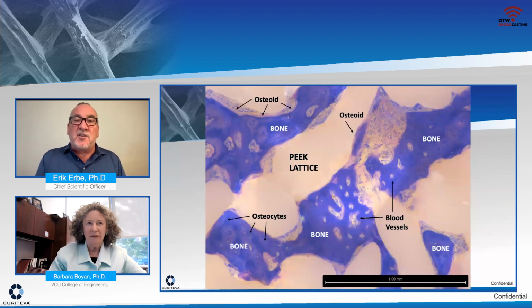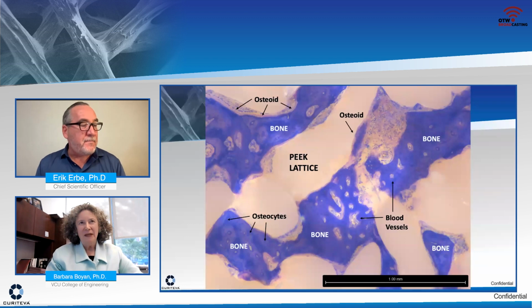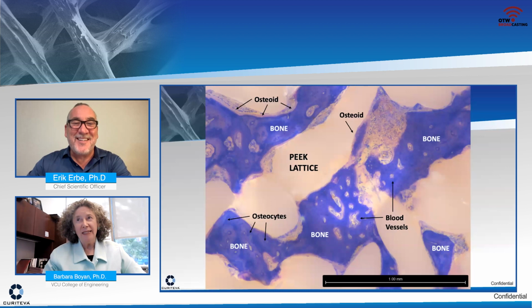And again, we might call it beautiful bone, but it shows that that bone is viable and physiologic and nicely osseointegrated. I'd love for you to comment on some of this, Barbara. Well, you know that I have one of these slides on my bookcase, so I can see it every day. I never thought that I would see a PEEK product that made me think that it was worth putting in bone.